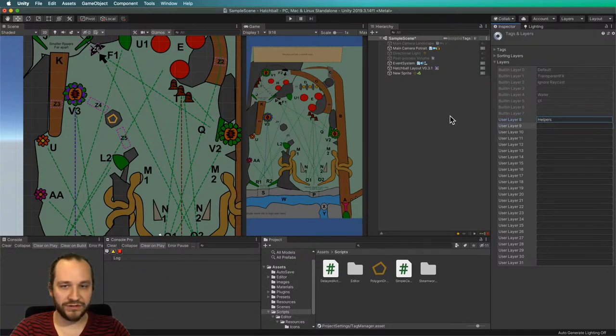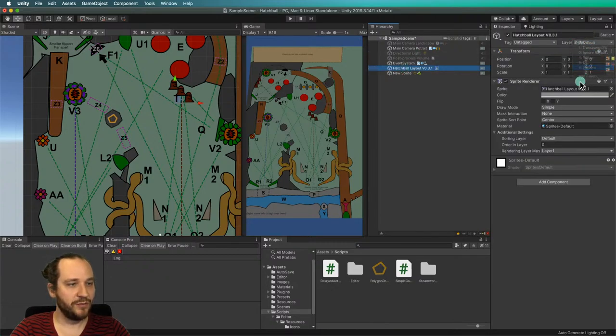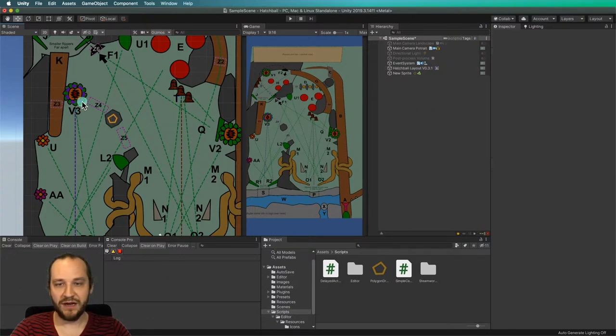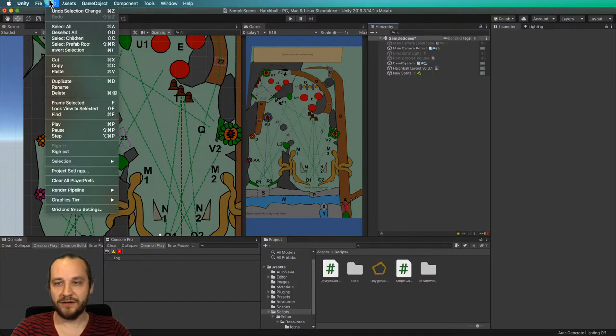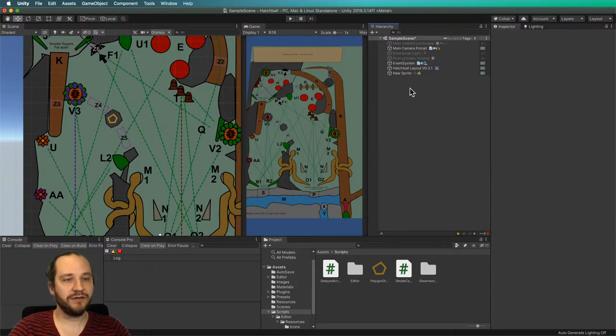You could call it helpers or dummies. I usually call it helpers. And this thing is going to go in the helpers layer. I'm actually going to set helpers to locked, which means now I can't select this and it will just be an underlay. Super handy. So what I said earlier about making new layers, I'm going to go into physics and turn all these collisions off for the helpers. It's a thing I do automatically when I make a new layer.